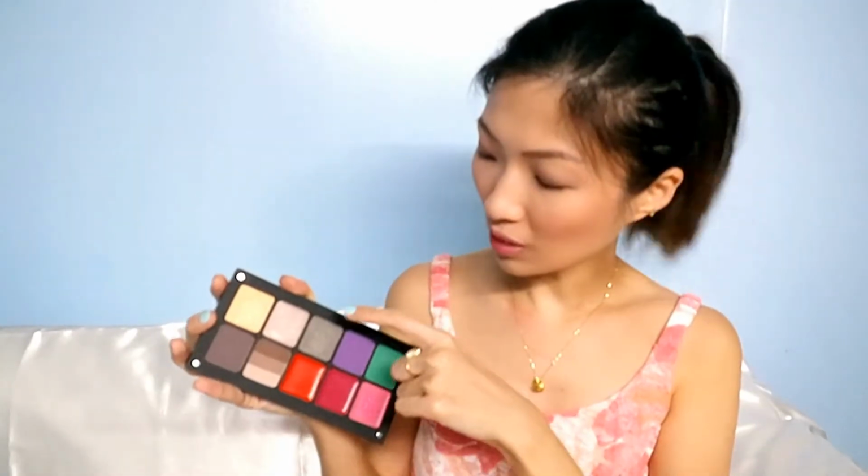So I got this palette a couple of months back. Some of the colors here I got through PR, so these are from an event that I attended for Inglot. Some of them I bought with my own money. To be honest, this is not cheap. The palette would cost you I think 2,000 pesos and each color would be around 500 to 600 pesos.